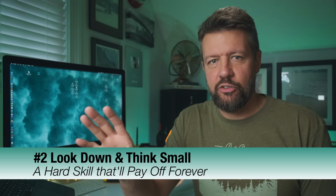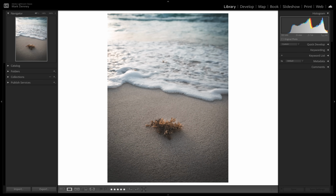Looking for pockets of light, thinking small, and looking down. I can't tell you how many times I just look this way. I look at eye level everywhere, but paying attention to what's happening beneath you. This is an image from Cancun, Mexico, of all places, a couple years ago. There was nothing happening in the sky whatsoever, which is the reason why I wanted to exclude it.